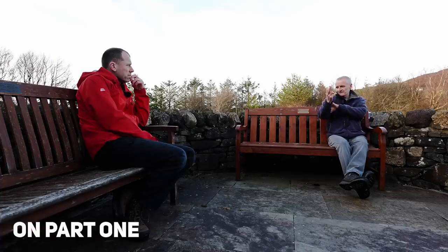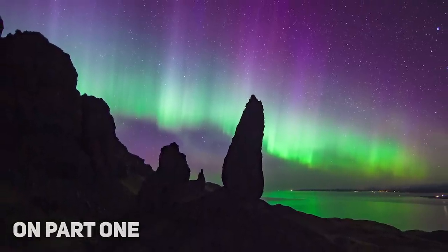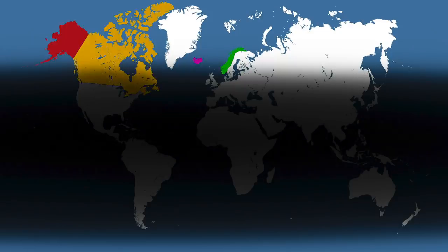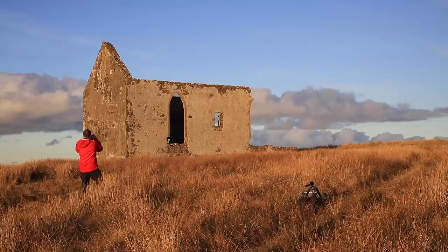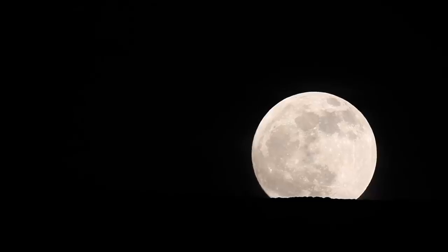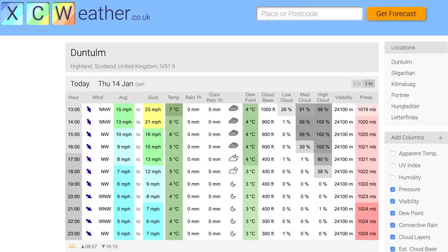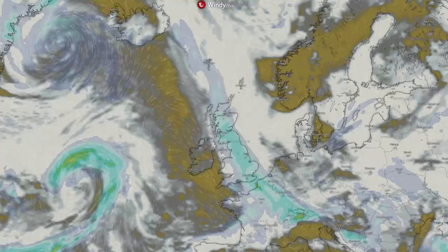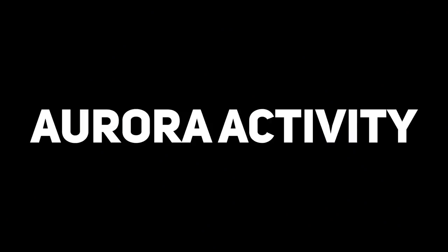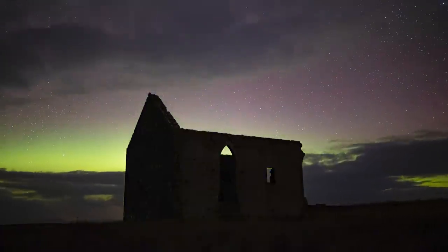Previously, we looked at all the elements we need to align in order to get a great Aurora photo. To quickly recap, these were: geography, you need to be in the right place on the planet. Subject, you need to have a suitable subject to use as a focal point for your Aurora shots. The moon, this needs to be well below the horizon to get truly dark skies. Weather, you need to have a clear view of the sky, so clouds are your biggest enemy here. The Aurora itself, you need to have strong enough activity to get a decent shot.